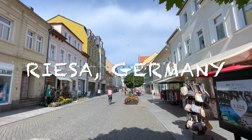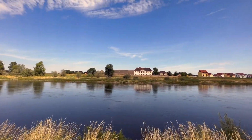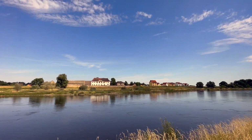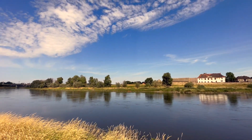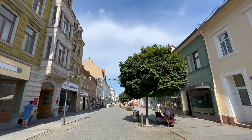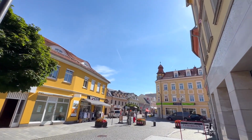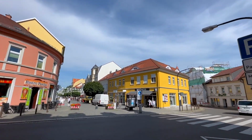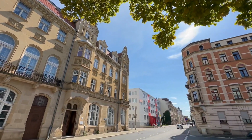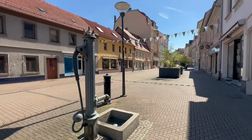Riesa is a town in the district of Meissen in Saxony, Germany. It is located on the river Elbe, approximately 40 kilometers northwest of Dresden. The world's first 110 kilovolt power line was installed between Riesa and Lauchhammer in 1912. Between 1952 and 1994, Riesa was the seat of a district. During the 1980s, Riesa was the headquarters of the group of Soviet forces in Germany's 9th Tank Division. The town grew from the start of the 20th century due to industrialization.